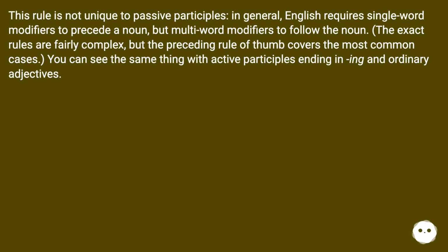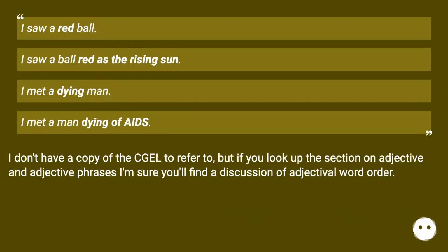You can see the same thing with active participles ending in ing and ordinary adjectives. "I saw a red ball." "I saw a ball red as the rising sun." "I met a dying man." "I met a man dying of AIDS." I don't have a copy of the CGEL to refer to, but if you look up the section on adjective and adjective phrases, I'm sure you'll find a discussion of adjectival word order.